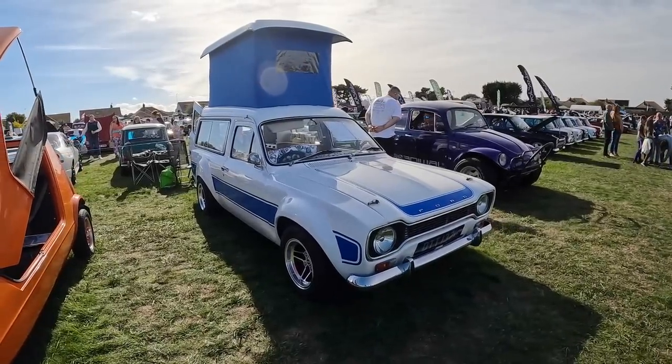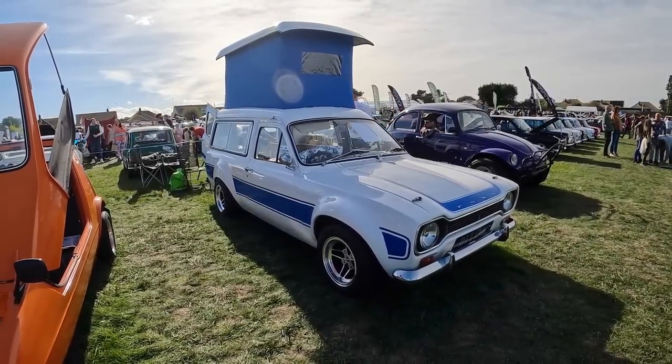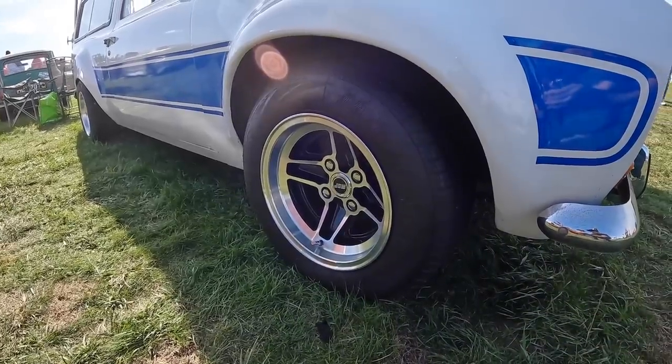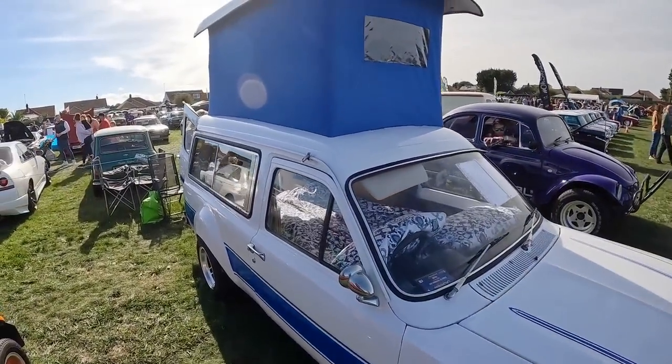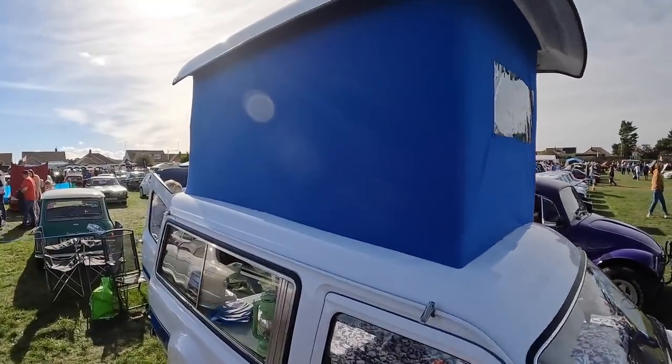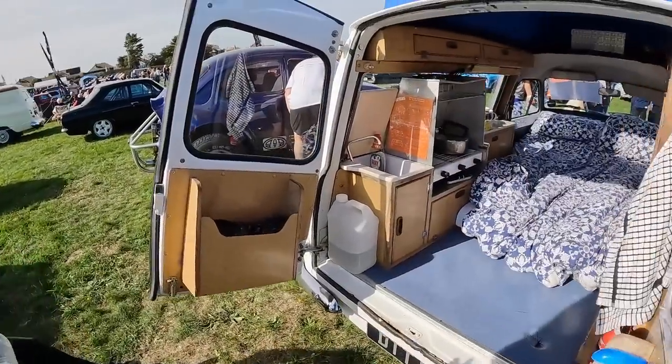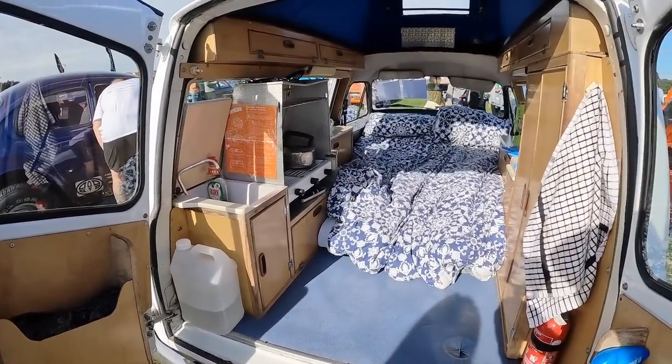Check out the Mark 1 Escort camper. It's got RS2000 decals on it, and it's sitting on the super wide RS style JBW rims. But yeah, these things are mad. The roof actually extends up. I think that might be the bed up there, not sure. Come around here and poke my camera in the back, but yeah, check that out.